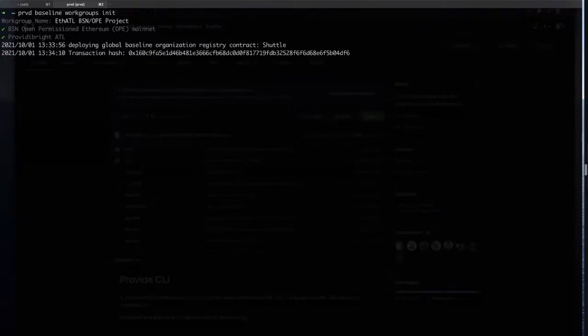So you select the network. We've got support for these public Ethereum networks, rather, Baseledger and the BSN Open Permissioned Ethereum network. If you select that and you have an organization, it will deploy a baseline workgroup for you on the OPE network, which is the legally compliant network in mainland China. So this is a really big opportunity for developers to tap into this new opportunity. You see this, that is the transaction hash that's been deployed to the OPE network.